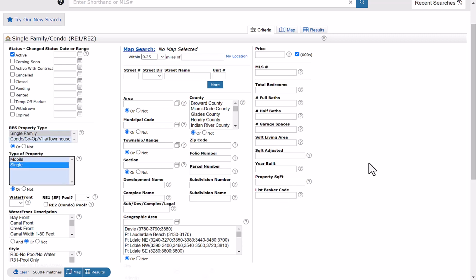Now, there's a couple of different ways in order to search for new construction. For example, you can go over here where you see year built, and then you could type something like, for example, 2022 plus. So what that's going to do is tell the system that you want properties that were made within the past 2 years. And so far, we have a total of 1,648 matches.